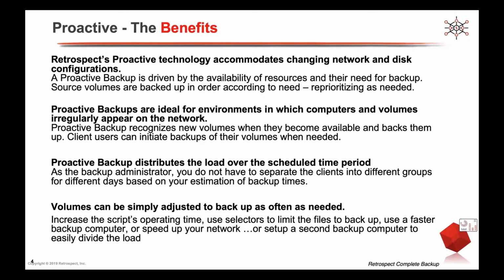So, proactive has a lot of benefits to it. Again, number one, the ability to actually back up according to need. So as opposed to just going through machines 1 through 20 on a daily basis, you go, okay, our highest priority is 1 and 2, and then 19 and 20, we'll back up to them if we ever get a chance. It actually can reprioritize, again, according to need.